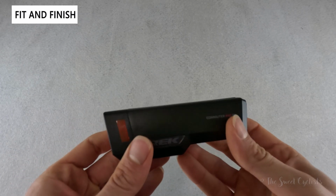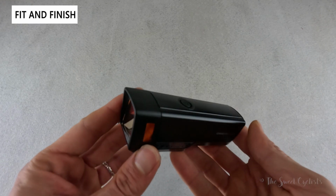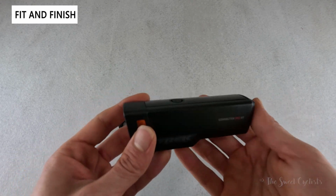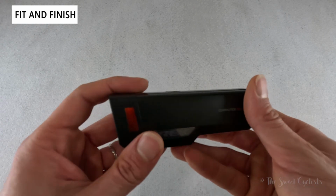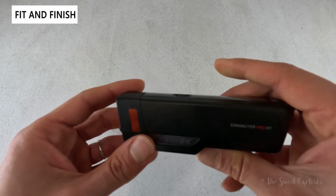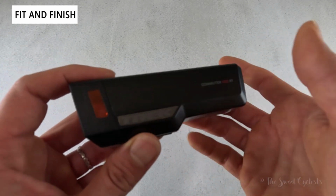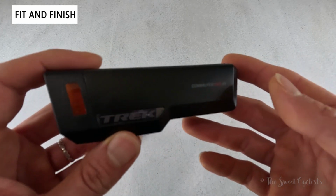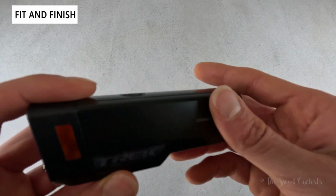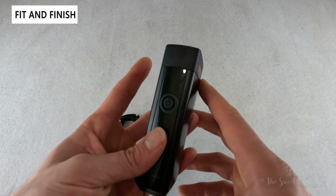Trek markets the Commuter Pro RT as a do-it-all front light with enough output for commuting or off-road cycling. The exterior of the light has a standard rectangular profile with what feels like metal for the main housing and then a plastic front extension. You have Trek written on the side, which is a little bit interesting. Normally it's a Bontrager product, but here they've gone with Trek. Commuter Pro RT printed on there, 1000 lumen advertised on top, and then same thing on the other side.